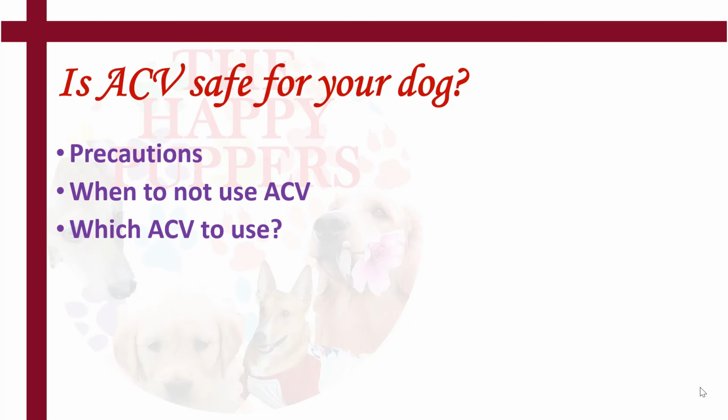Now, what precautions should you take when you're feeding apple cider vinegar? Never ever feed it raw. It can burn your dog's esophagus as well as the stomach lining. It can also have harmful effects on the tooth enamel of your dog.